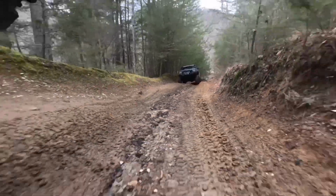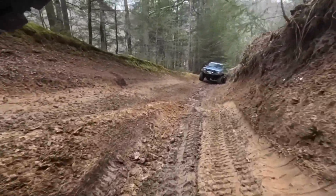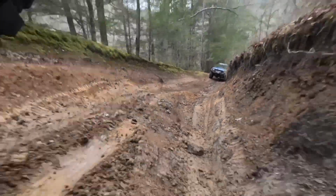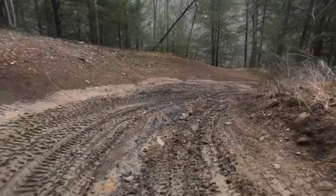Yep, and there we get on through it. Now we'll probably see it here. Yep, there it is. You see where I drug it. It's not real bad, but it's enough to slow me down. I have to get a little momentum to push on through it. Before I had the skid plate, it didn't slide over near as easily.